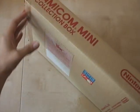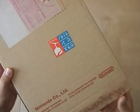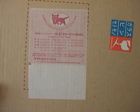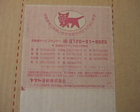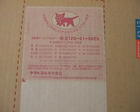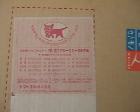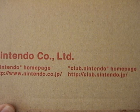Famicom Mini collection box. And on the back, I believe this would be a postage sticker. And the space for the address was left blank. I bought this online, so I have no idea who the original owner was. But I'm hoping somebody out there can please let me know what's the deal with these cats. I have no idea if it's the logo of a particular store or I don't know. It has nothing to do with Club Nintendo. But anyway, there's what I believe is some sort of shipping label. If we take a look at the rest of the box, it's obviously breakable. Please ship with caution. And just a little bit of information. A Nintendo website, Club Nintendo homepage in Japan, etc.